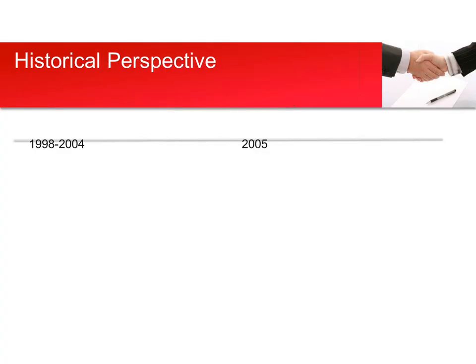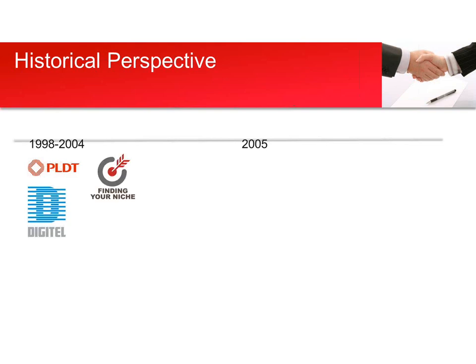So getting back, by 1998, things started to settle down, and our bandwidth suppliers, which were PLDT and Digitel, decided to enter into the dial-up market and compete with us. This was a lesson in what we call co-opetition, where we competed and cooperated at the same time. The question in our mind was, how do you compete and cooperate with your suppliers? The answer for us was to find our niche.